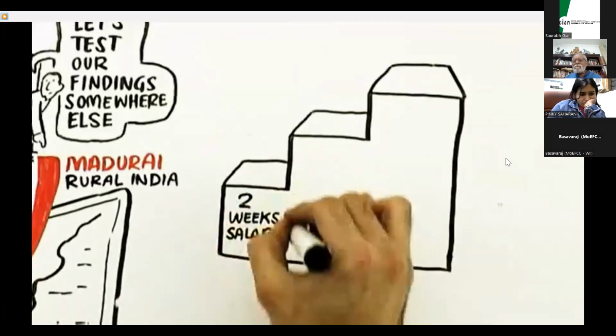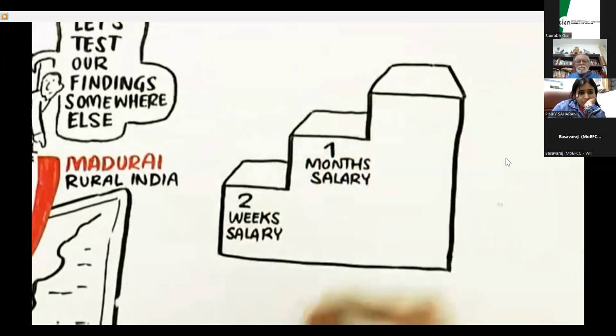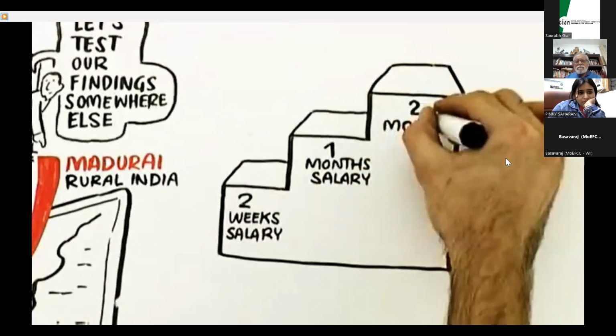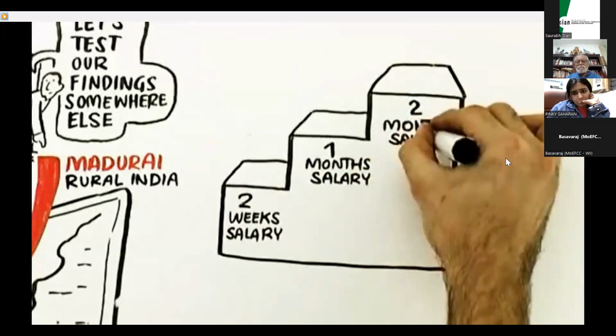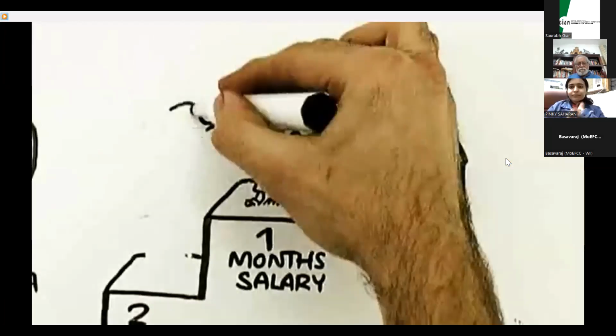Small performance, low performance, 2-week salary, medium performance, about a month's salary, high performance, about 2 months' salary. Okay, so those are real good incentives. Okay, so you're going to get a different result here.